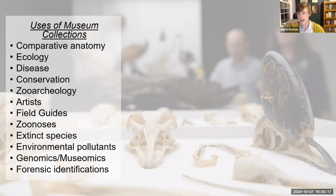They are visited every working day of the year by scientists who are studying comparative anatomy, ecology, disease, bird conservation. We have the largest collection of bird skeletons in the world, which is a great resource for zooarchaeologists. Artists, especially field guide artists, find our collection an invaluable resource. All of those paintings in your Sibley guide are based off of museum specimens. We have an alcohol collection that can preserve DNA that can be used to study zoonoses, past and present. We have extinct species. There are people even dissolving feathers to find forever chemicals, things like PFAS and plastics that are in the environment and find their way into birds. Every one of our specimens is a source of genetic material, even if they weren't collected with genomics in mind.